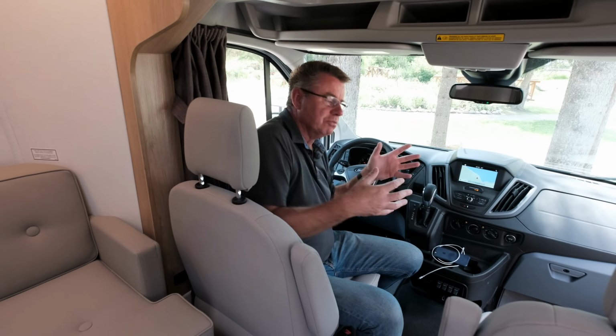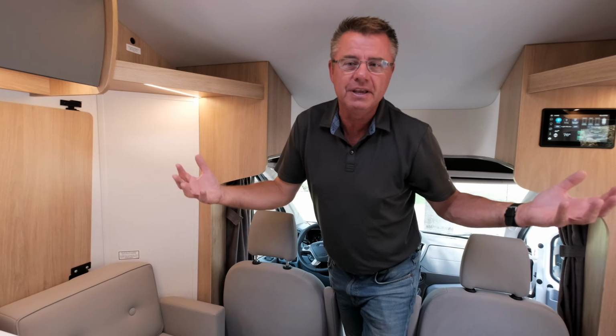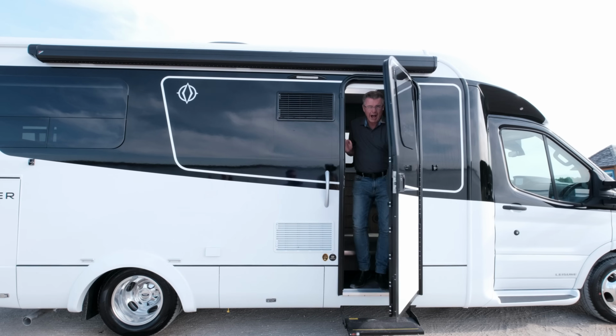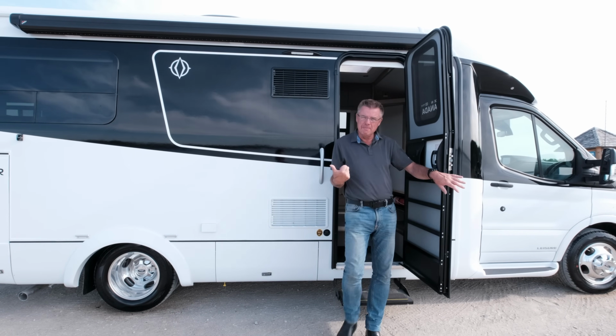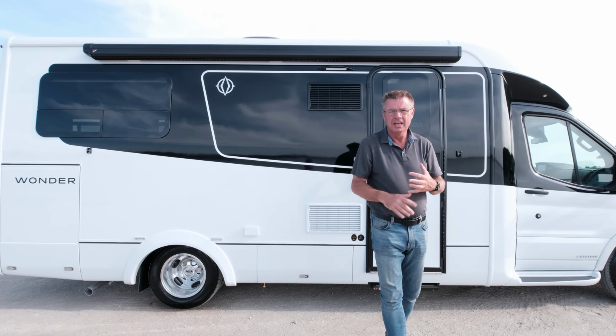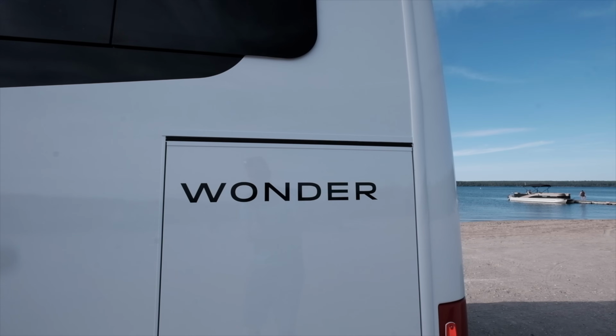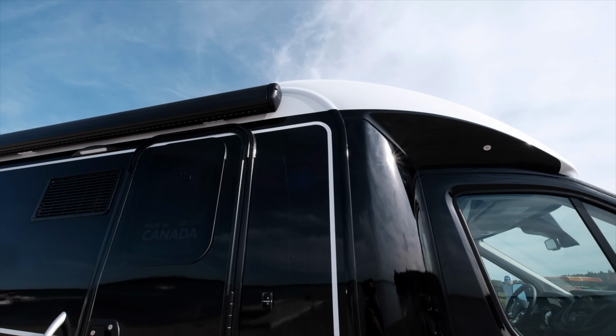Look how easy it is to move from the driver's seat back in to the main RTB house. Absolutely simple. Wow, how is that for an interior? Twin beds in the back, dry bathroom, curved upper cabinet doors, multiplex wiring system, absolutely fabulous. And if you love the inside, I can't wait to show you the Wonder on the outside.